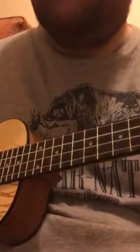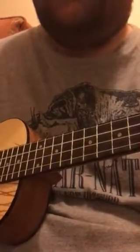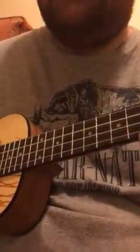If you want to make it a D7, just take the little finger and put it onto the 3rd fret of the A string.